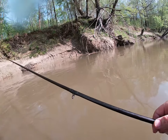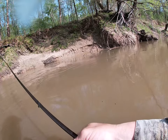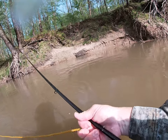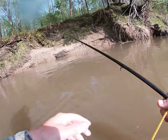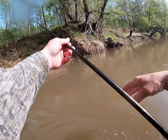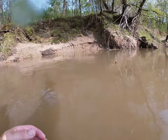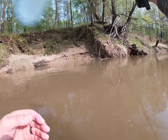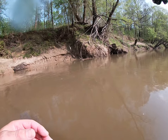We found this little deep hole. Messing around with these stripers, done messed around and found the crappie. I gotta check my phone. Hold tight, I gotta check my phone. We are back in action. He was there. I think there's a load of crappie hanging up under there.